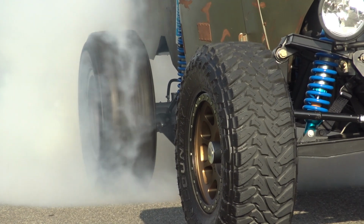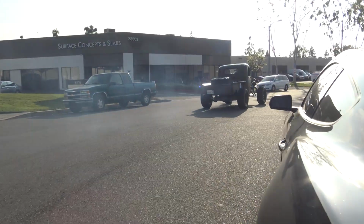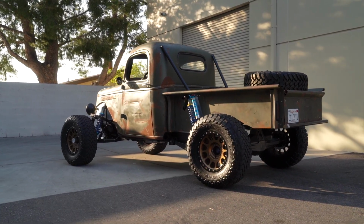Wow, rad, dude. This thing's so cool. Oh my God, this thing's so badass. Definitely one of the most radical, unique off-road vehicles we've shot.